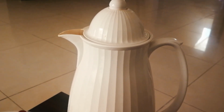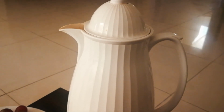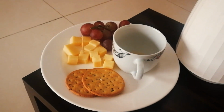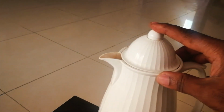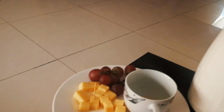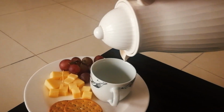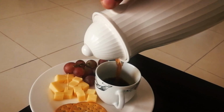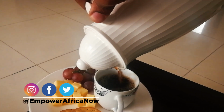So that is it. Having preserved your coffee in a flask, you may need it during the day when you want to have a snack. If that is the case, you simply get it and pour it, and you don't have to go and brew coffee again. So my wife just made this snack for me, and I'm going to enjoy the leftover of my coffee from the morning. 1 cup is good for the rest of the day.